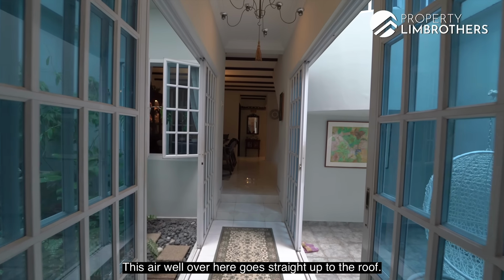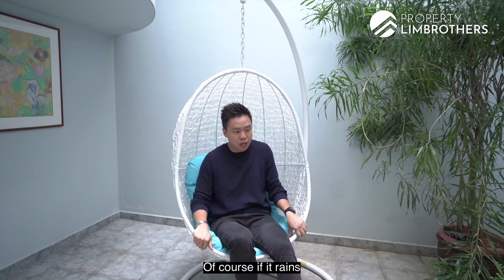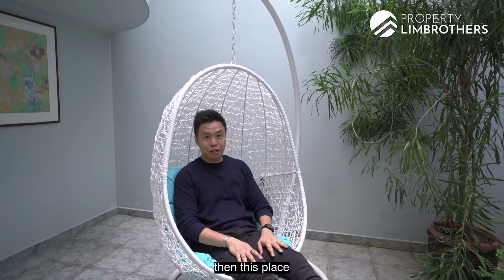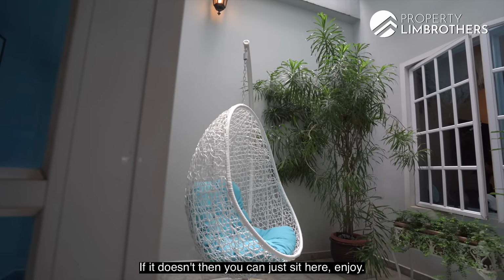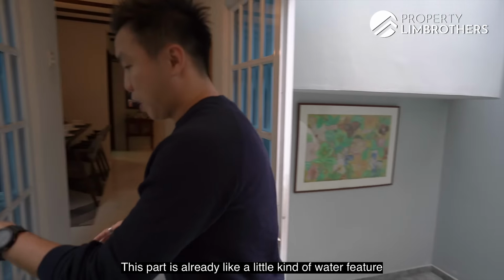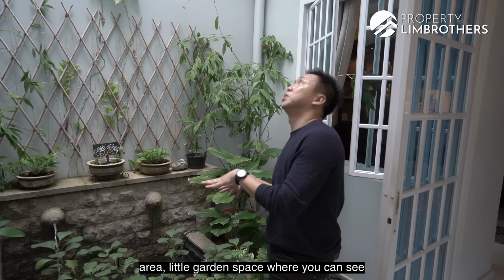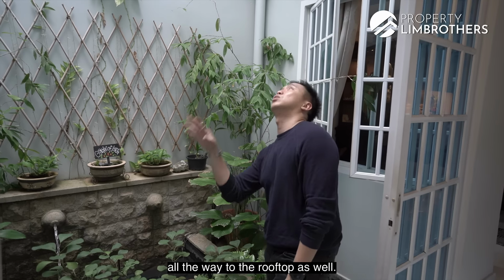This air well here goes straight up to the roof. Of course, if it rains, then this place, we're going to have some rainfall. If it doesn't, then you can just sit here and enjoy. Make this an open playground for your kids. This part is already like a little water feature area, a little bit of garden space. You can see all the way to the rooftop as well.